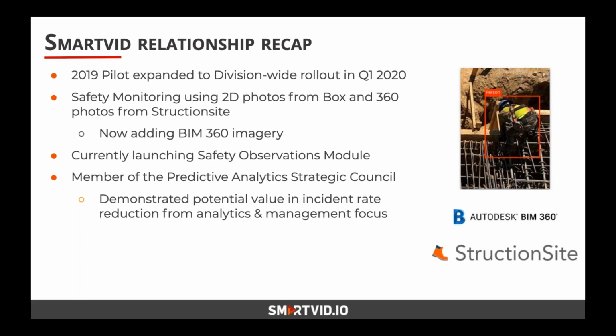The core of this is safety monitoring, which we're going to talk about in a second, where our AI, Vinny, is using 2D photos that are coming from Box, as well as 360 photos from construction sites. And now we're adding BIM 360 imagery. We're launching the safety observations module in addition to the safety monitoring. And you guys are a member of the Predictive Analytics Strategic Council, which is what I mentioned before, this group of companies getting together. It's now up to 18 companies actually sharing data and thinking about how to change the world through predictions. I'm wondering, Ted, if you could talk a little bit about the journey and the why, what's been keeping you moving here as we go from where we started to now the expansion across different products and across the whole division.